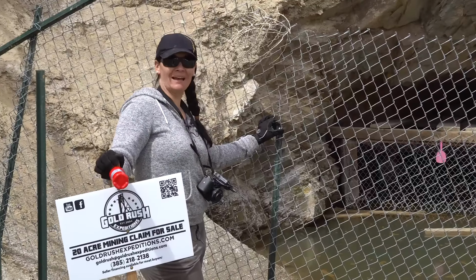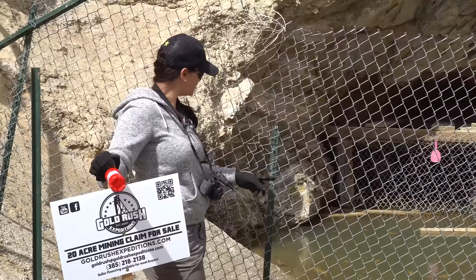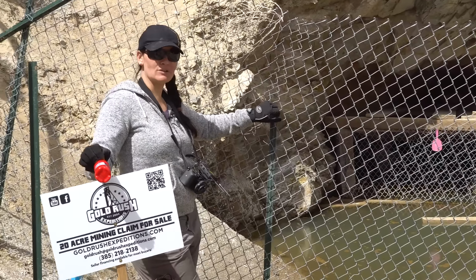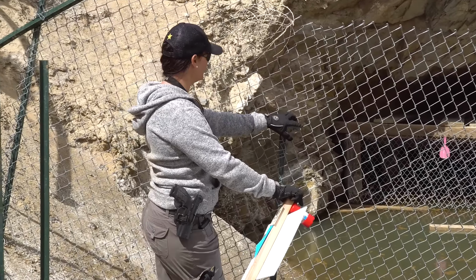So we've come out of the adit, and now we've moved to the workings of this adit. Now, this is not one we're going to be getting into today because, as you can see right behind me, it is absolutely full of water. It almost has a little trench from the higher ground that's forced all the water right down here.